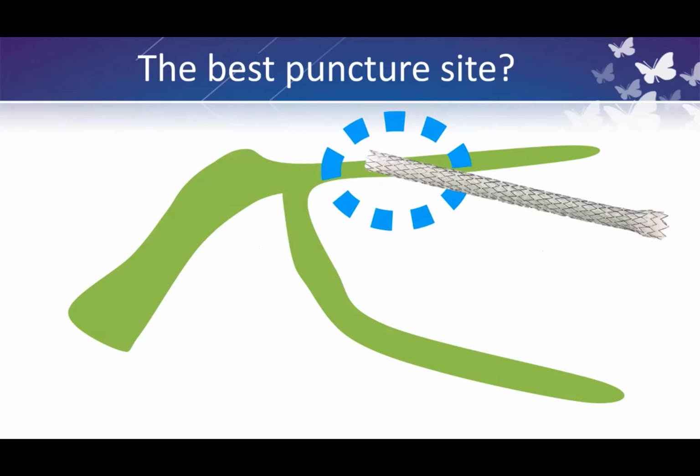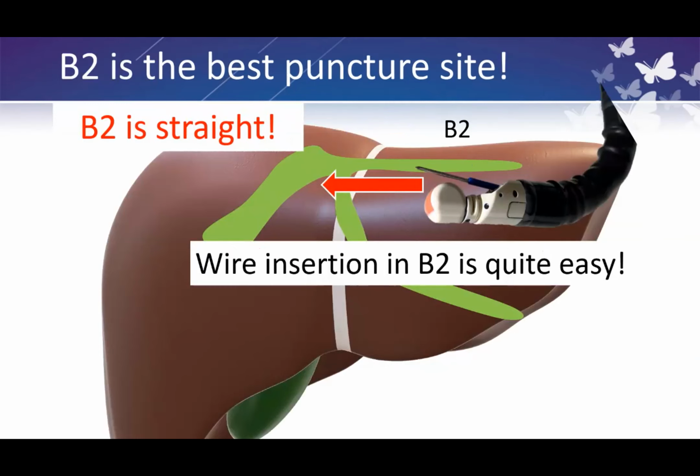How about puncturing the middle part of B2? Probably, it's the best puncture site for easy EUS-HGS. B2 is straight, so wire and device insertion is easy. So B2 puncture is the best.